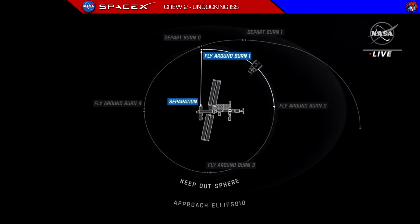Dragon is going to be making one big loop around the station, and Thomas Pesquet will be taking photographs through the port window, essentially there on the forward hatch of the station, which will hopefully fill in some gaps that currently exist in terms of the photographs that have been taken of the station. So even though there are many cameras on the station, unfortunately there are certain spots, certain angles that can't be photographed just due to physical location.